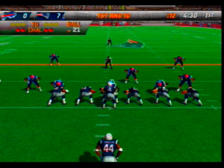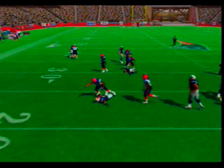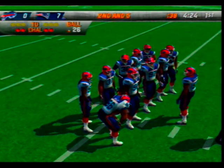Number 44, the lone setback. Here we go. On the ground. Williams is there for the tackle. It's important to pound the defense with a run. Sooner or later, they're going to bend. Gain of four.